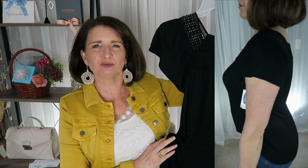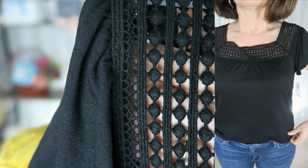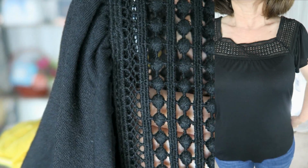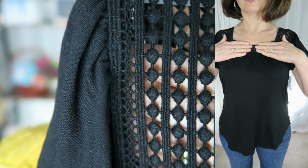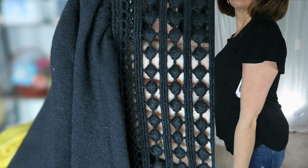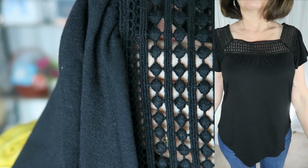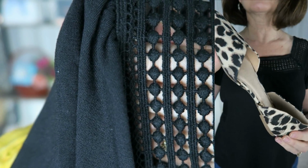It actually says rayon/viscose. I do want to bring this in closer to show you the detail at the neckline. You can see this pretty crochet detail all along the neckline, and it has a very flattering square shape to it. I do want to point out that in person this top is a true jet black. It's looking a little bit lighter here because I'm standing directly in front of a very bright light.